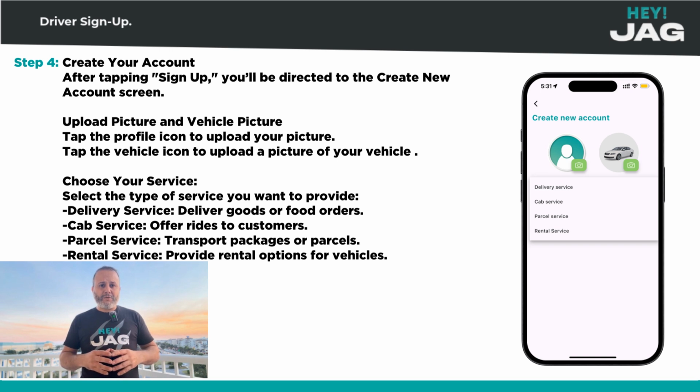Step 4. Create your account. After tapping Sign Up, you'll be directed to the Create New Account screen. Upload picture and vehicle picture. Tap the profile icon to upload your picture. Tap the vehicle icon to upload a picture of your vehicle.